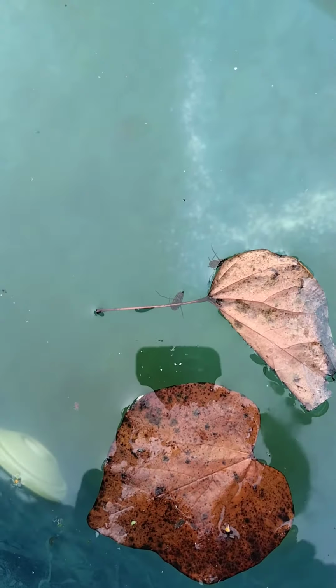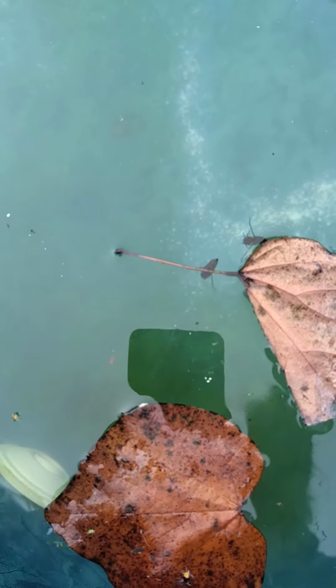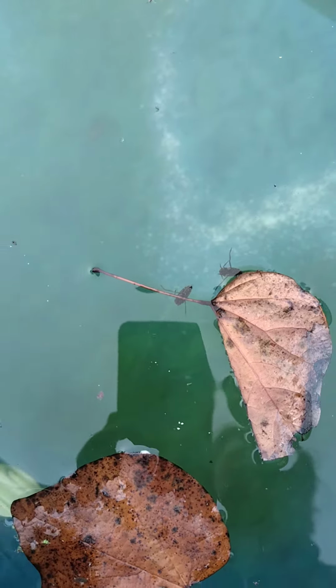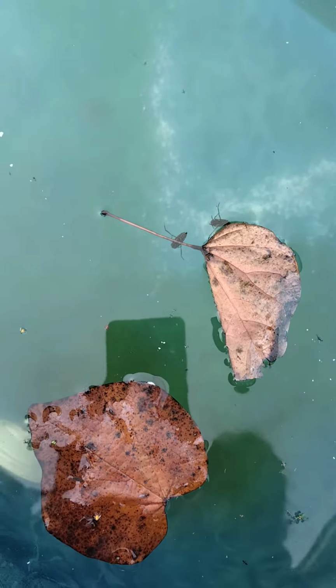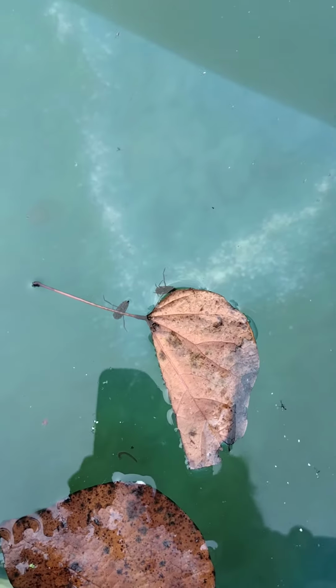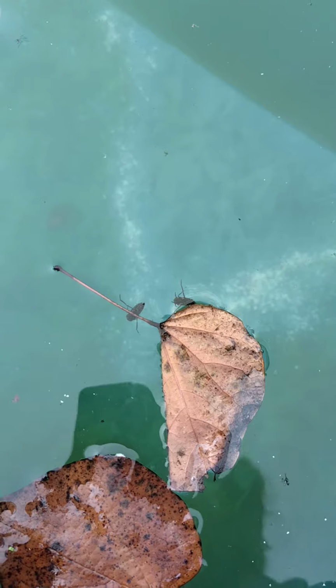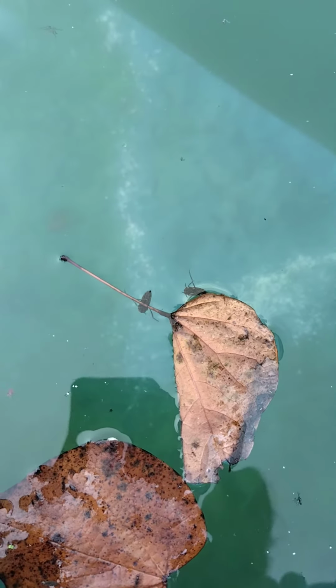So there's a, I think they're called silverfish. But he's not really a silverfish. There's two of them there, just near the leaf. One of them moved his legs. They're amazing little fish. Like they're the king of the pool, and they inevitably come up.